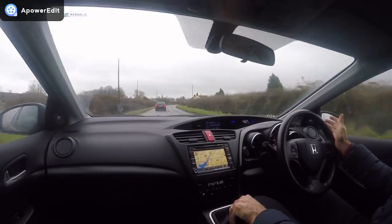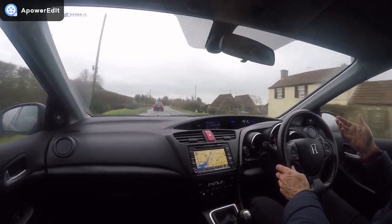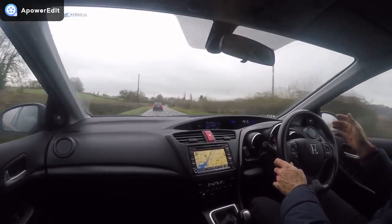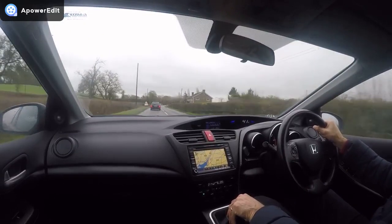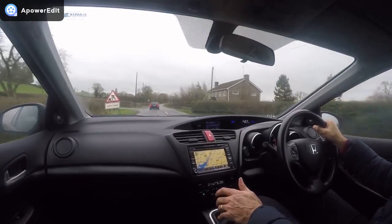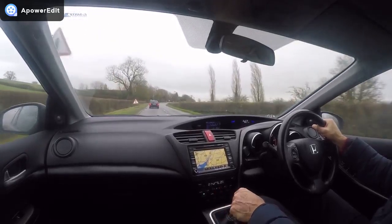Also, whilst I'm on test drive, what I'm listening out for is, if you hit a bump, you'll hear it hitting the bump, but you don't get any kind of chattering or knocking noises coming from underneath the car at all. So all in perfect order there. But as I said, as a chassis and steering setup goes, it's right at the top of its class in that respect.